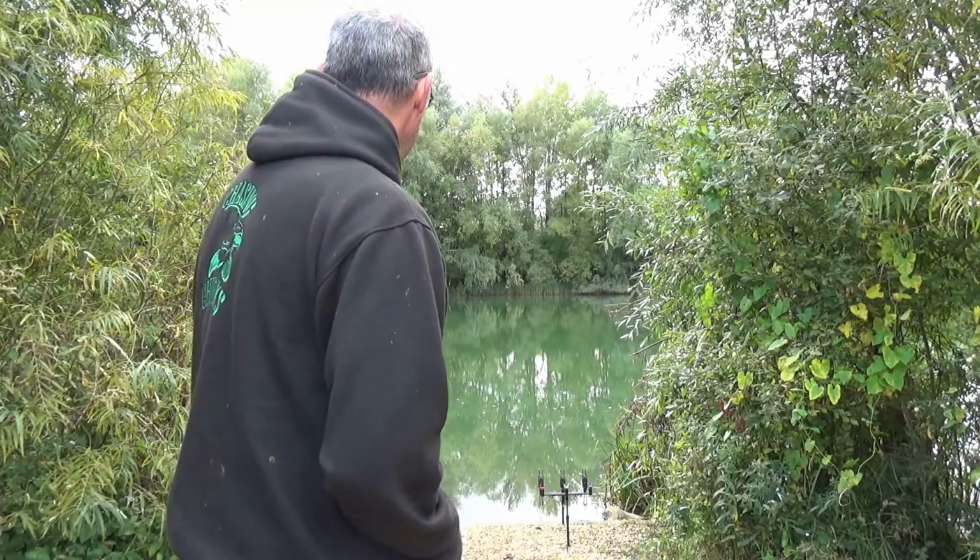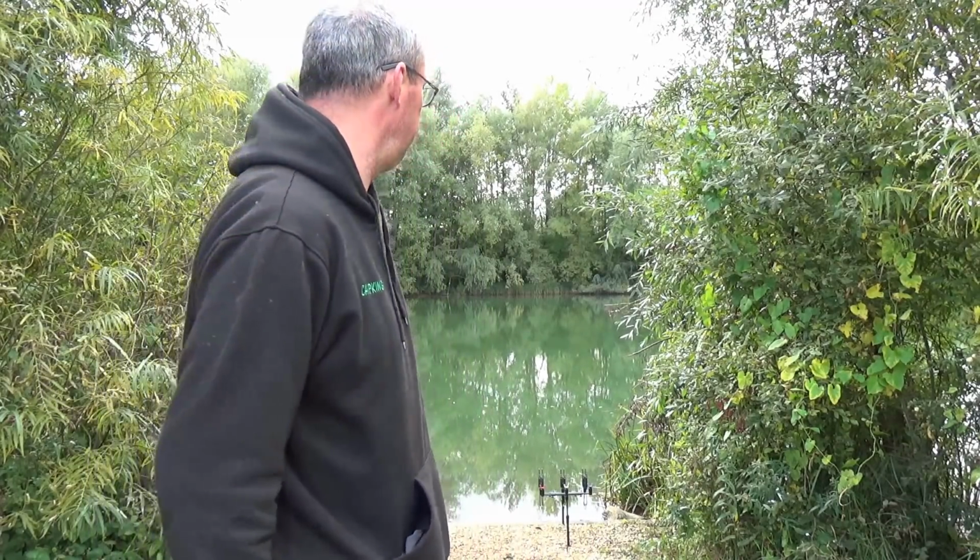So let's get the spod rod out and get a bit more bait out. Probably do the same amount of bait as I did yesterday, 4 spods per spot.